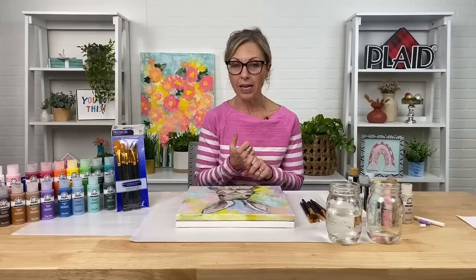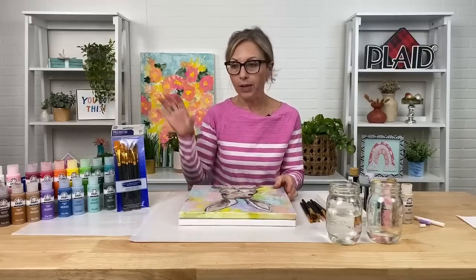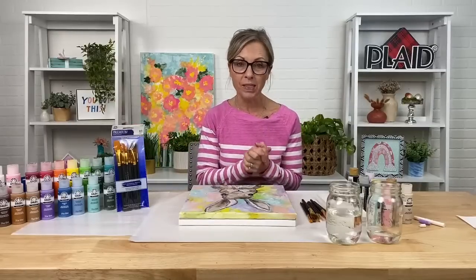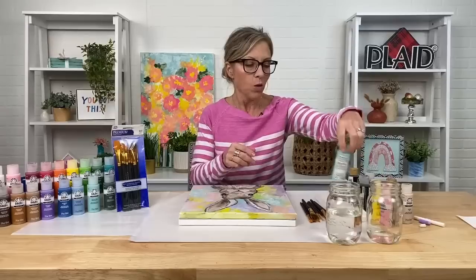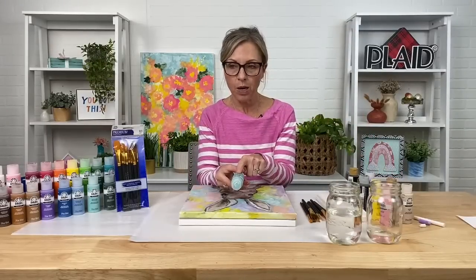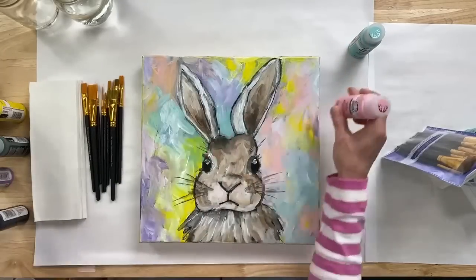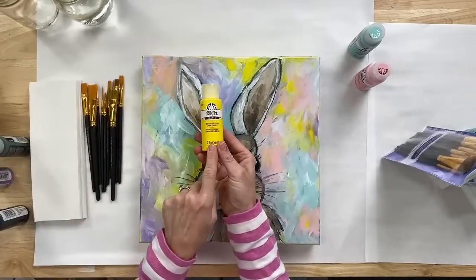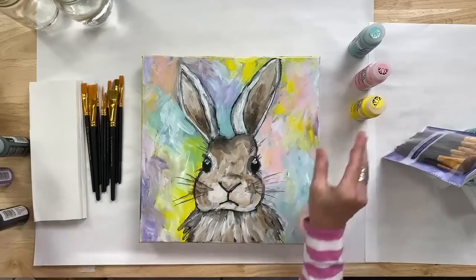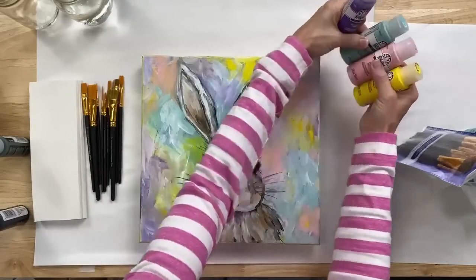It's a great kit. Okay, so really quick, I want to show you guys what supplies I'm using for anyone that jumped on late or is not using the kit, but using the open stock items. So what colors are we using today? We are using FolkArt Matte Acrylic, and we are using Dutch Aqua. We are using Baby Pink. Very few colors tonight. We're using Daffodil Yellow. We are using Lavender. So let me show you those as a group.